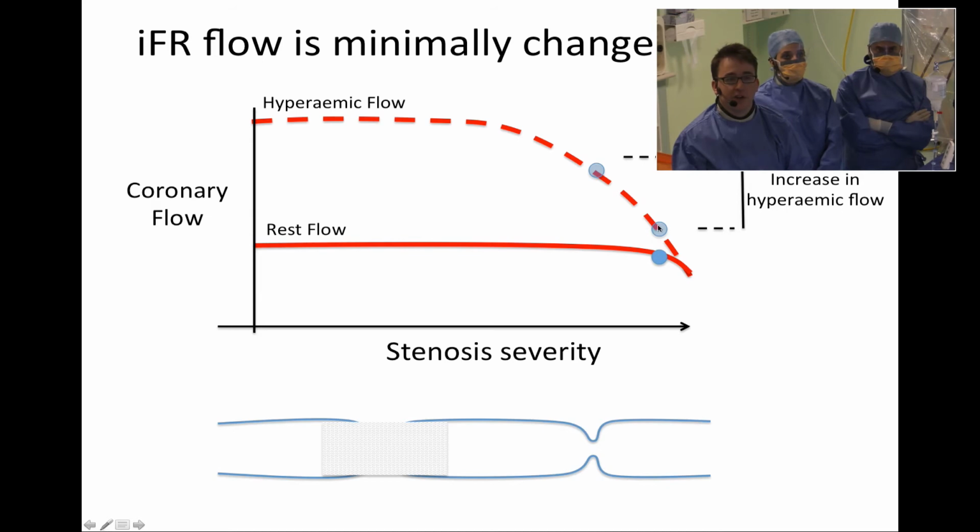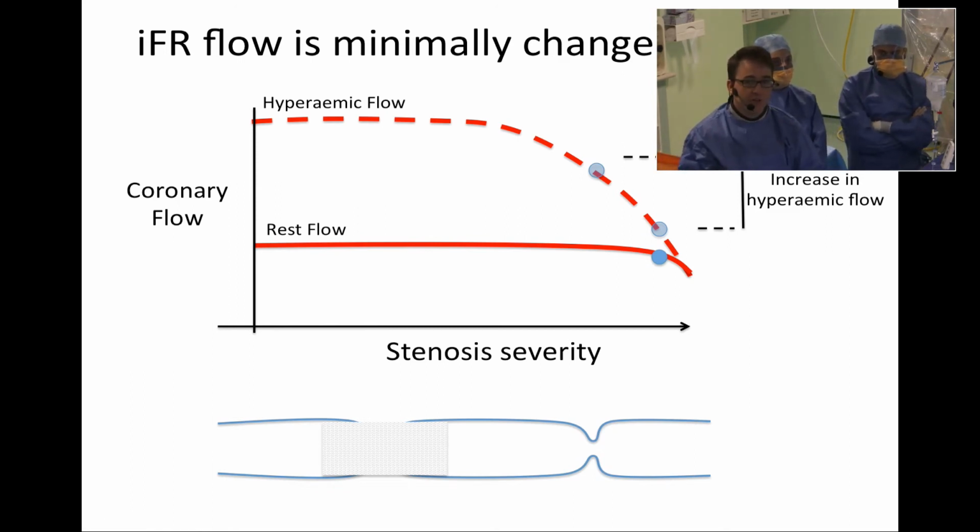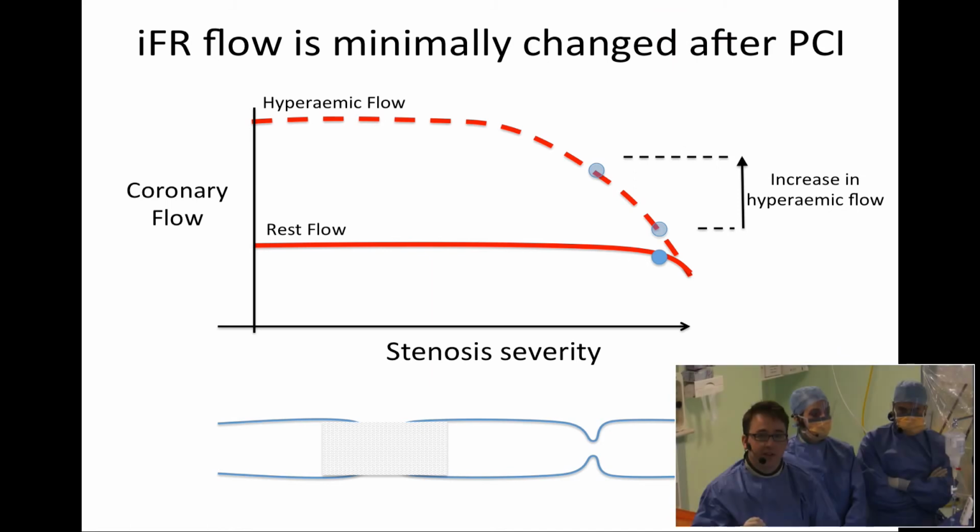We have to be careful when you get stenosis more than 90%, because in these cases the flow starts to fall away. And if the flow starts to fall away to an extent where there's not much flow going down the vessel, this can lead to effectively underestimation of the lesion severity, and it can lead to the FFR or the IFR value being incorrect. And also this can lead to effectively this independence of one stenosis from another disappearing.